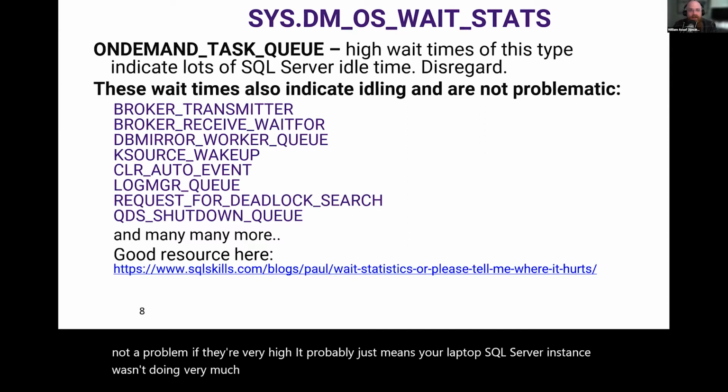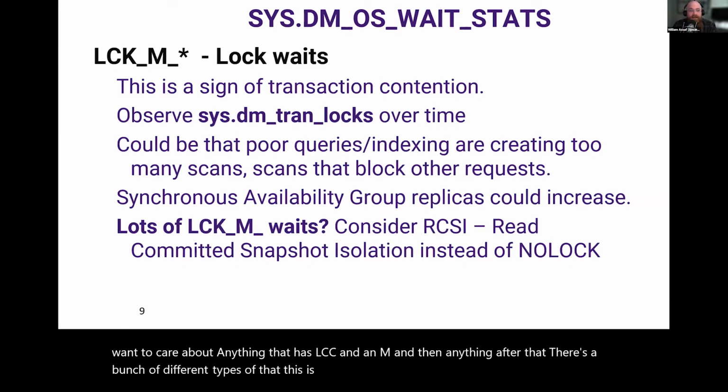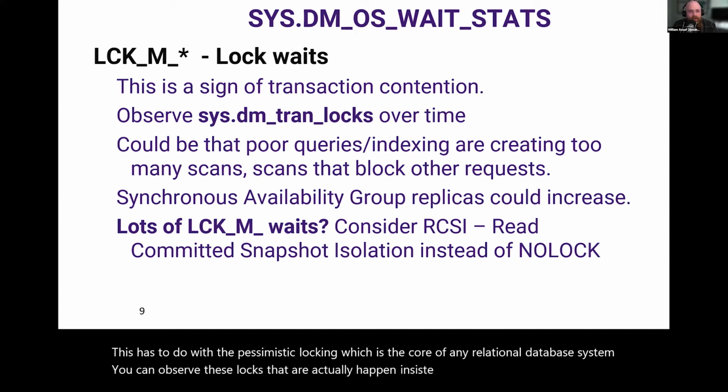So let's talk about some of the wait stats that you actually do want to care about. Anything that has LCK_M and then anything after that, there's a bunch of different types of that. This is a sign of transaction contention. This has to do with pessimistic locking, which is the core of any relational database system. You can observe these locks that actually happen in sys.dm_tran_locks over time. That data is kind of difficult to consume. There's a lot of it.